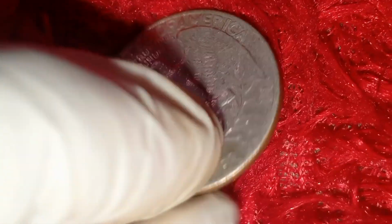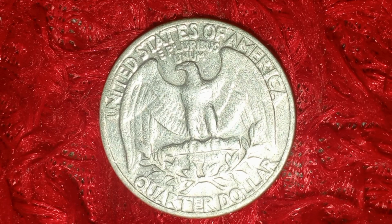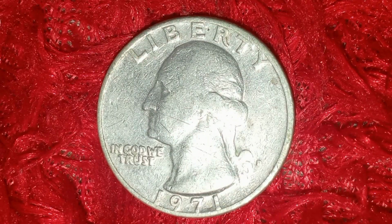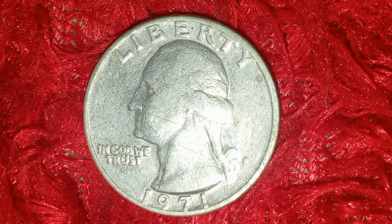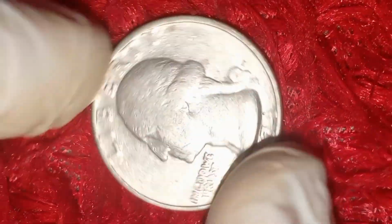As a result, you'll notice that certain details on the coin appear to be doubled or even tripled, making it instantly recognizable to anyone familiar with error coins. In particular, the double die error on the 1971 Washington quarter typically affects the inscriptions, such as Liberty, In God We Trust, and the date 1971. You'll notice that these elements have a distinct doubling effect as the letters and numbers appear to be shifted, creating a blurry or shadowed look.